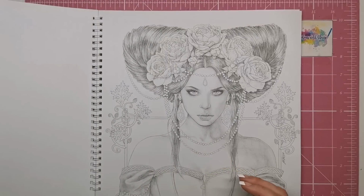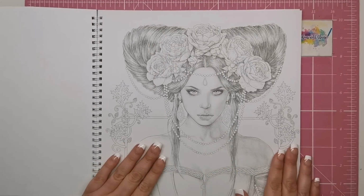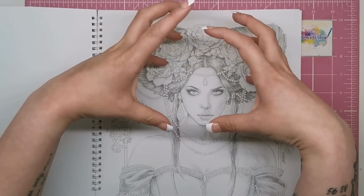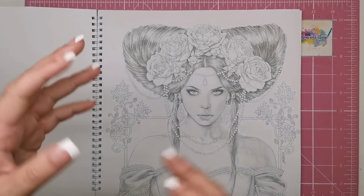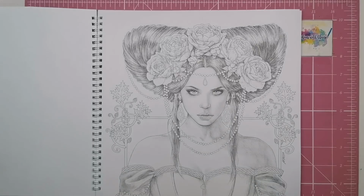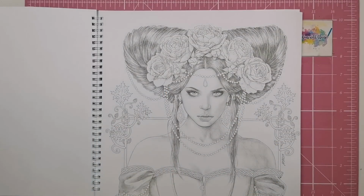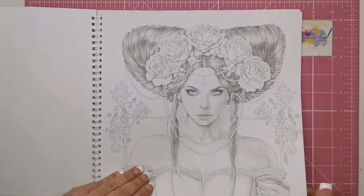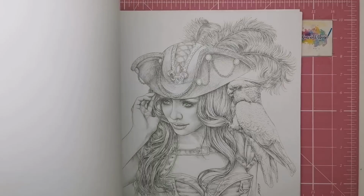Gorgeous, gorgeous, gorgeous. Here we've got another amazing hairstyle. So it's in that sort of Gary Oldman's Dracula style with the two horns coming up from the side of the head, some hair coming down here. I actually love this hairstyle. I mean, how awesome would that be with this really beautiful headdress with pearls and things hanging down? Something you'd wear to a ball or something like that.